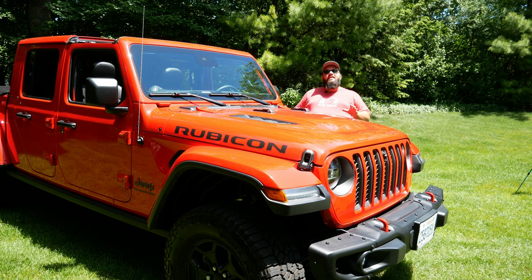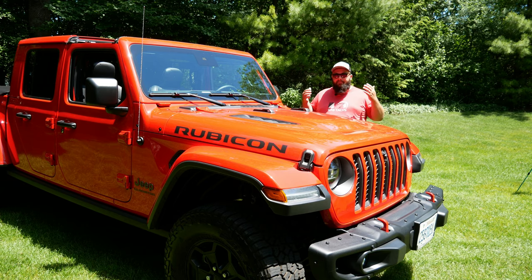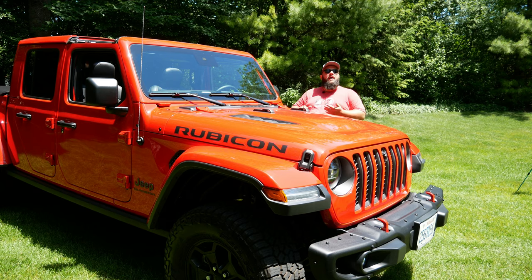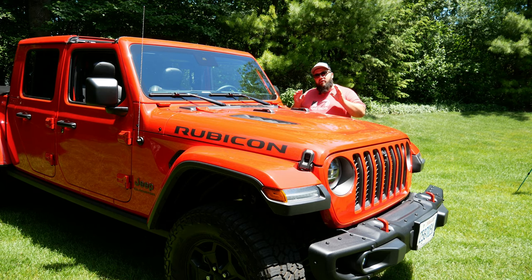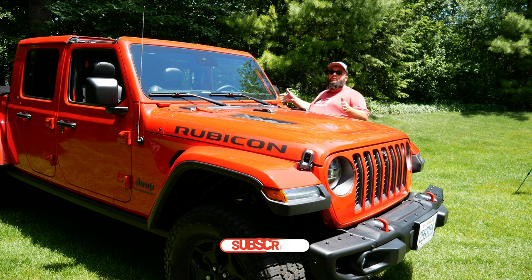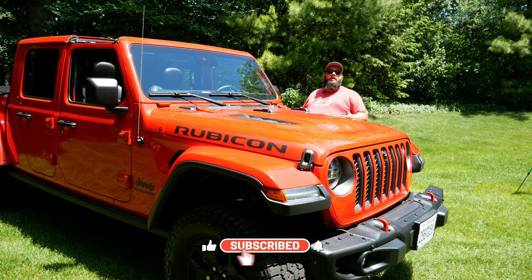The next reason I got the Jeep Gladiator was because it is the Launch Edition. If you know anything about Jeep and how the Launch Edition came to be, you'll know that Jeep really screwed up. Back in April 2019, they pre-sold 4,190 Launch Editions because people wanted to be the first to get it. And this is one of them. So how did I get one? I didn't pre-order one a year ago.